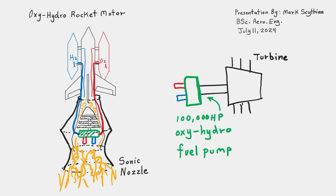So this video is going to focus on the Oxy-Hydro Rocket Motor. This is a certain rocket and payload assembly and its propulsion system, powered by the mixture of liquid hydrogen in one fuel payload combined with liquid oxygen on another partial payload.